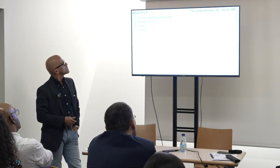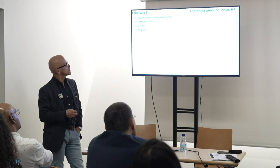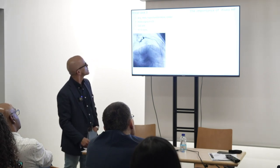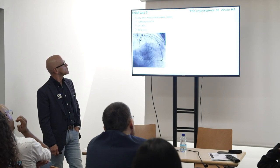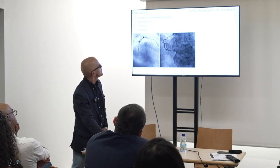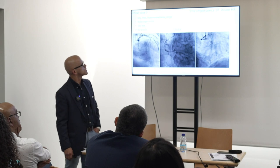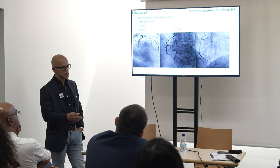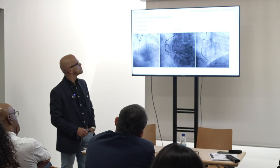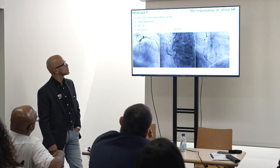The third case is more related to CTO. He's a 63-year-old male with stable angina, very symptomatic, with 40% left ventricular ejection fraction, without Q wave, that presents slight disease in the mid LAD and a subtotal or chronic total occlusion of the right coronary artery. In this projection, we can see it could be more of a chronic total occlusion, maybe with a microchannel. You can see that the vessel in the mid and distal part has a good caliber. In the proximal part, it's not so good.